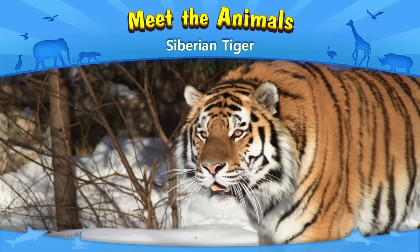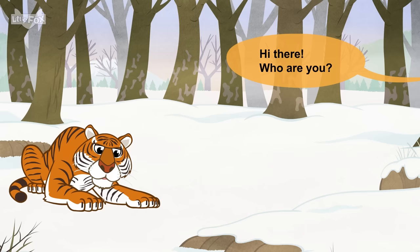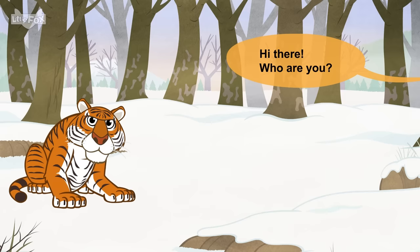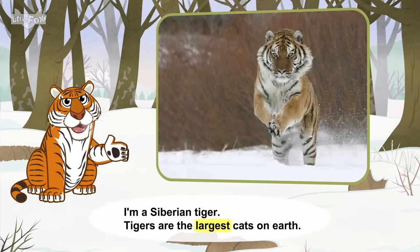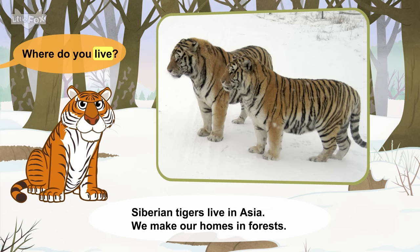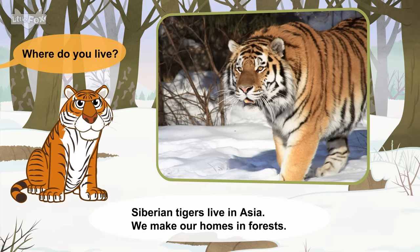Meet the animals. Siberian Tiger. Hi there. Who are you? I'm a Siberian tiger. Tigers are the largest cats on Earth. Where do you live? Siberian tigers live in Asia. We make our homes in forests.